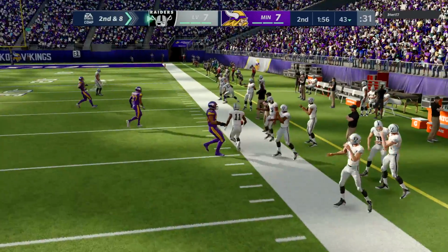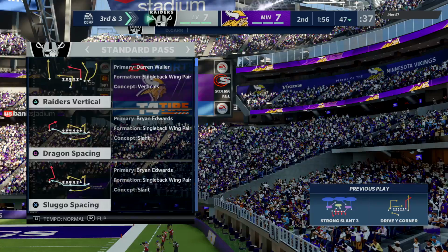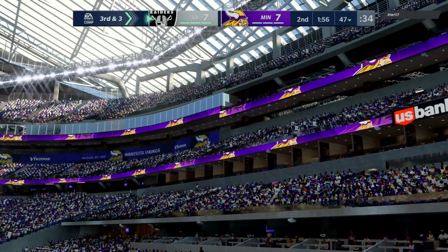A 2-minute drill before the coach's 2-minute drill. And he's able to get this one out closer to midfield across the 45. 4 yards on the completion, and it sets up a 3rd down.